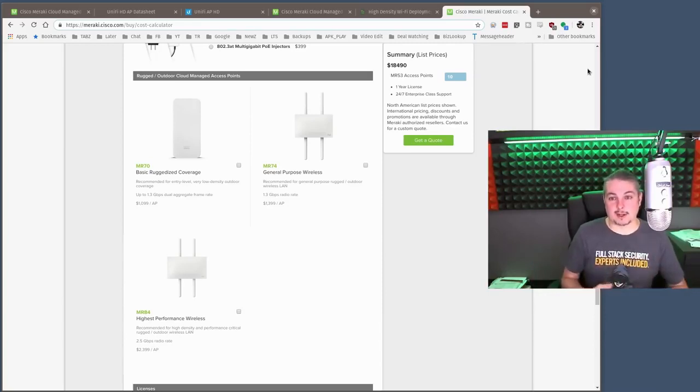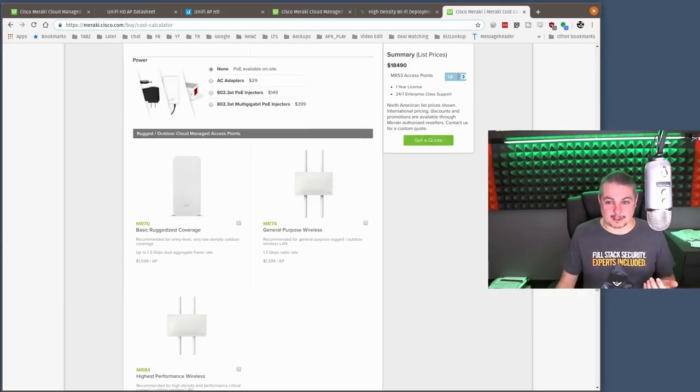The other problem you run into is as you gain in density, the price keeps going at the same rate. So you're like, wow, this gets expensive very quickly. Now the base price alone for these, if you look at this MR53, we'll put a quantity of 1, $1849 once you're including the license. We have a client with 270 units. 270 units.